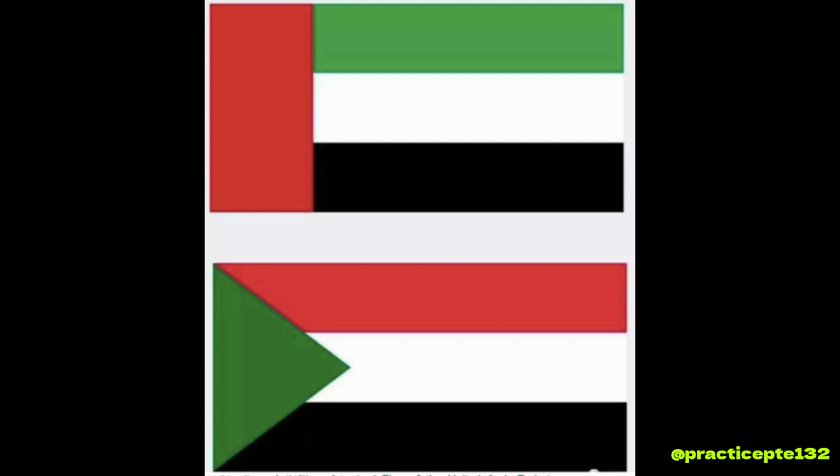The following picture gives information about two national flags. In the first national flag, from the top to the bottom, the colors are green, white and black. There is also a red rectangle on the left-hand side.